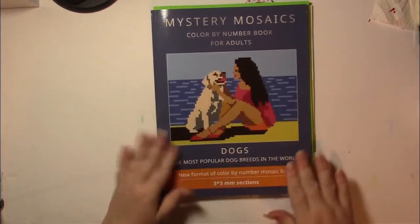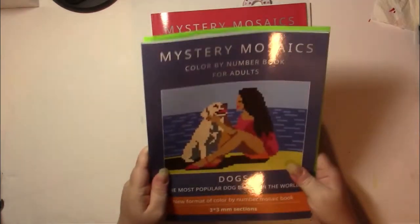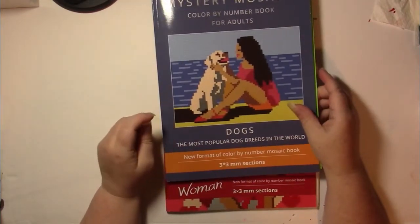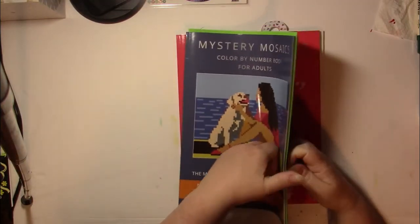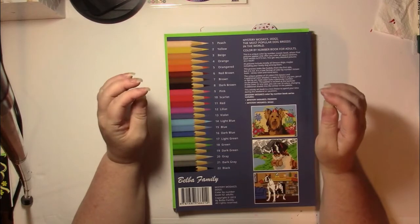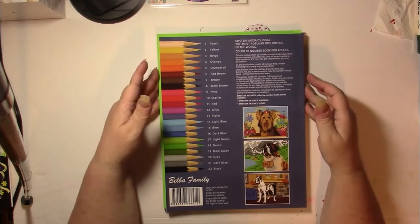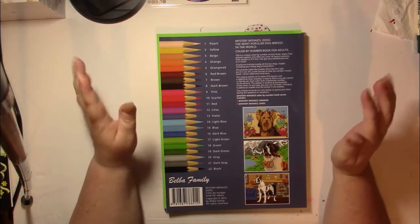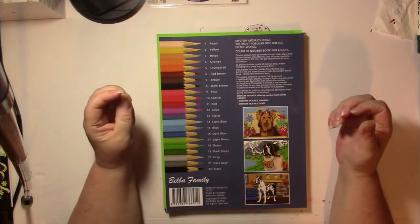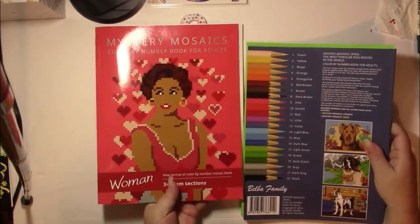So we get the beautiful front covers on these, nice glossy. They look professional. The format of these books is 3 by 3 millimeter squares, which is a perfect size, I have to say. It is small enough that your pictures are going to look quite detailed and not as pixelated as a lot of square grid color by numbers look like. And then on the back we have a good look at the front cover of that one.